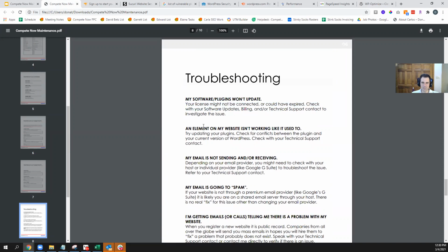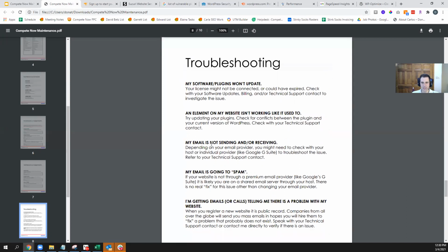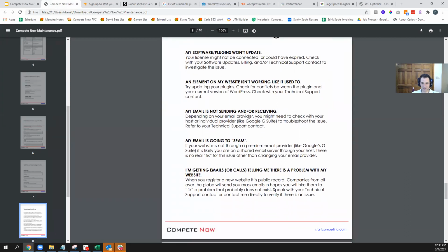If an element on your website isn't working properly or like it used to, or something is broken, then you would first try updating the plugins, and check for any conflicts between the plugin and the current version of WordPress. And if all else fails, contact your technical support contact, somebody that's more of a coder, a developer that can help you fix that issue. You can also contact plugin support, but that can be completely hit or miss if they're actually responsive or they're going to help.